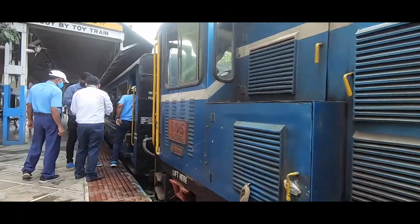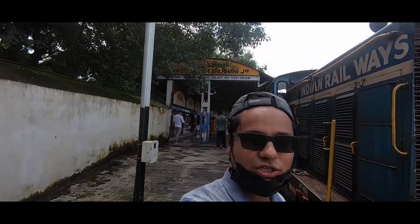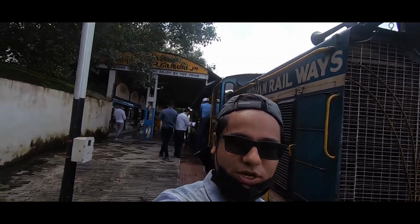So guys, look, we have reached the first station. This is the first station, first halt. This is Siliguri Junction. I don't know how long it will stop here, maybe 5-10 minutes. Siliguri Junction, the first stoppage, and we are going to stop here for 2 minutes, I think.